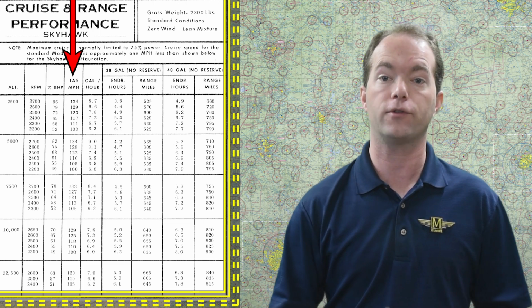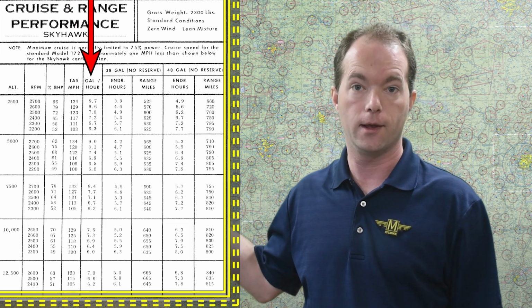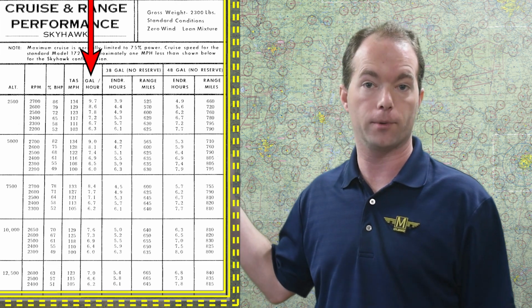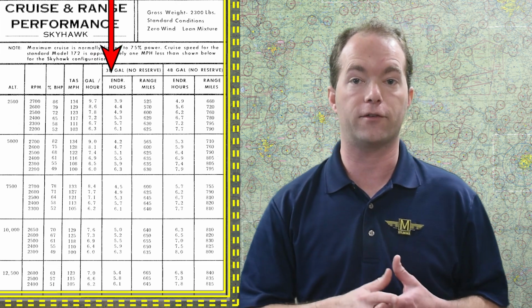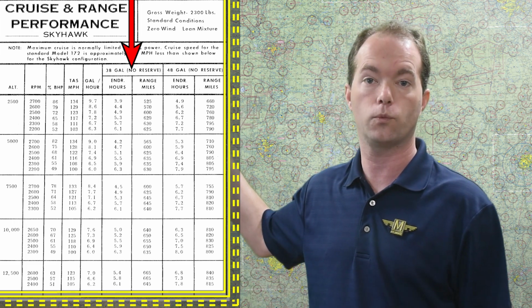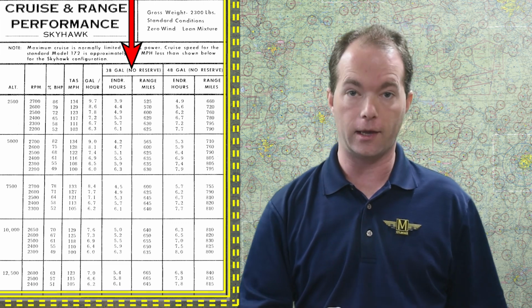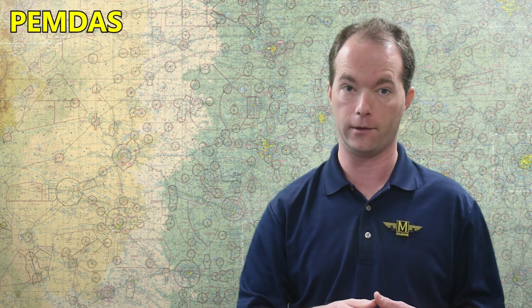The next column shows you what your true airspeed is you can expect, and you'd put this into your flight computer to then find your ground speed. The next column shows you what your fuel burn will be, and if the mixture is lean properly, of course. Then depending on whether you have standard or long range tanks, it shows you what the endurance and range is without reserves. So here you don't have to do any math, but your test is going to make you do the math. Picking a number from a table like this is too easy. And so that's basically it. Multiply, divide, add, subtract. In that order, PEMDAS. But nothing fancy here. Just basic math, and I know you're all capable of it.